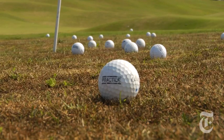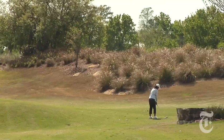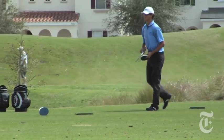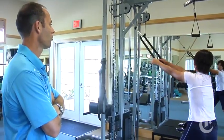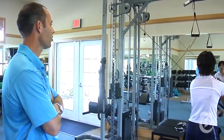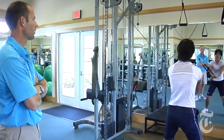We have the fitness element, we have the course management element, we do nutrition, we do the club fitting. So we really feel like we're encompassing a lot of different things, and it's all about the experience. We want to create what we say inspirational experiences to our guests. Like a lot of modern golf schools, the Annika Academy has specialists who work with students on specific parts of their games. One is her fitness guru, Kai Fusser, who has a lot of theories about how the right workouts can improve that slice you have off the tee.